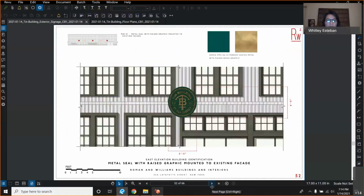Next. The seal logo that you'd seen prior in one location on the west elevation finds itself in 3 locations along the east. These 3 seals are lit from a small concealed LED at the base of that seal, or that medallion itself. Next.